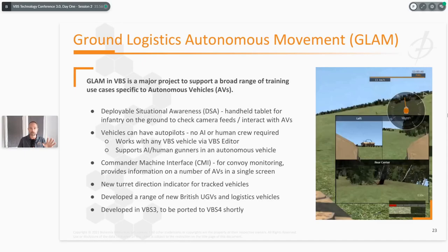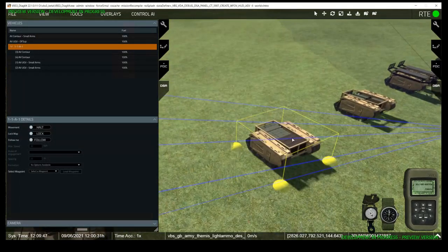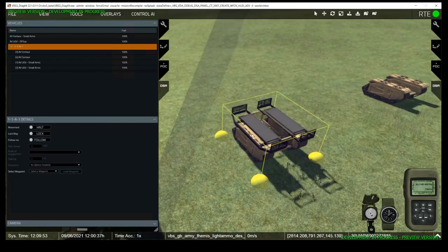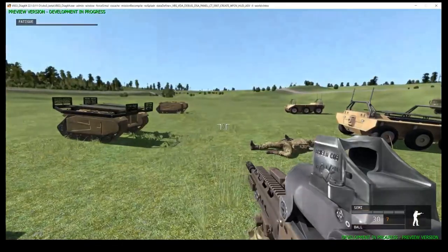And again, you're going to be looking at VBS3 here. So it's actually interesting to compare the graphics from VBS3 to VBS4, but keep that in mind. Everything you're seeing will go to VBS4. So here we have various autonomous vehicles that were created for this project. This one carries a stretcher, for example. Some of them have weapon systems.